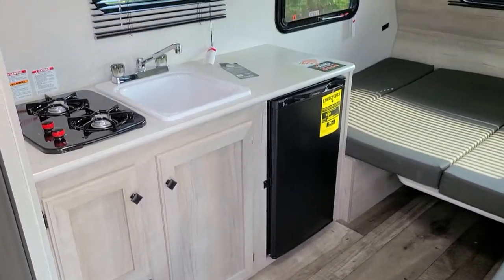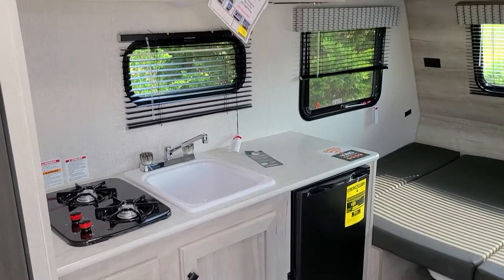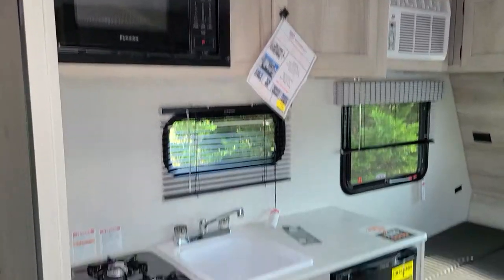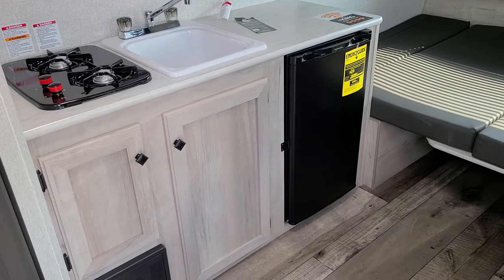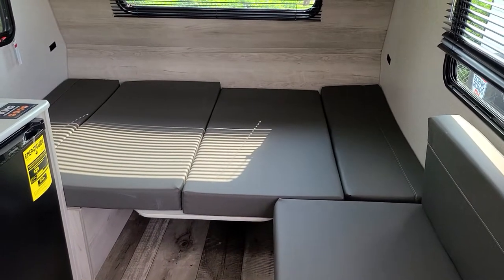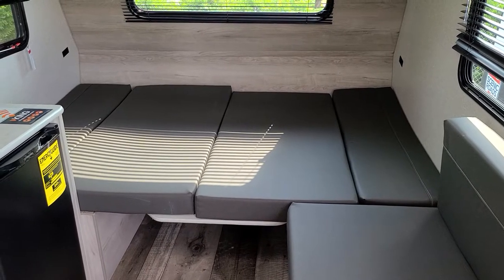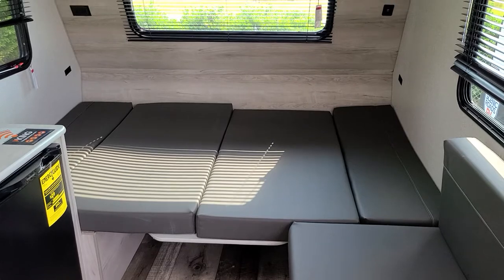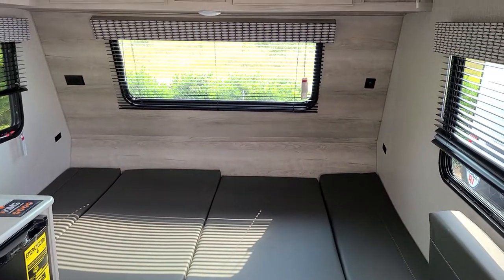Little kitchen area. Microwave up above it. Refrigerator. The bed might not be so comfortable. It looks like it turns into a table. It's at the front of the camper.